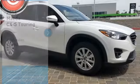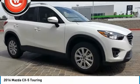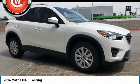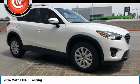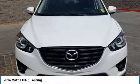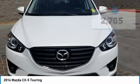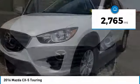The 2016 CX-5. With its fuel-efficient engine, engaging driving experience, and daring styling, the Mazda CX-5 is a good choice for those seeking a sporty yet thrifty crossover SUV and is priced below $25,000. This vehicle has less than 3,000 miles.